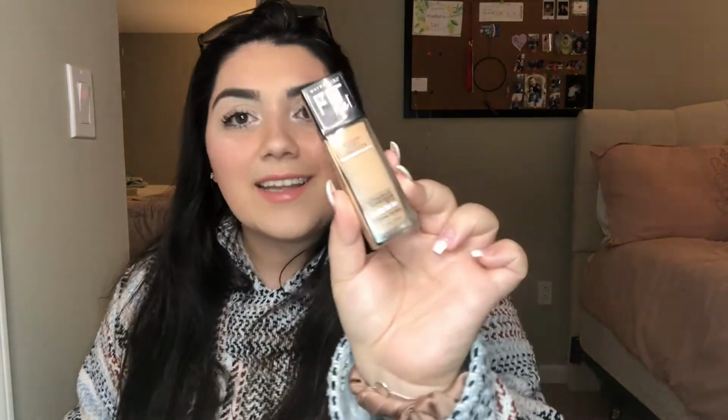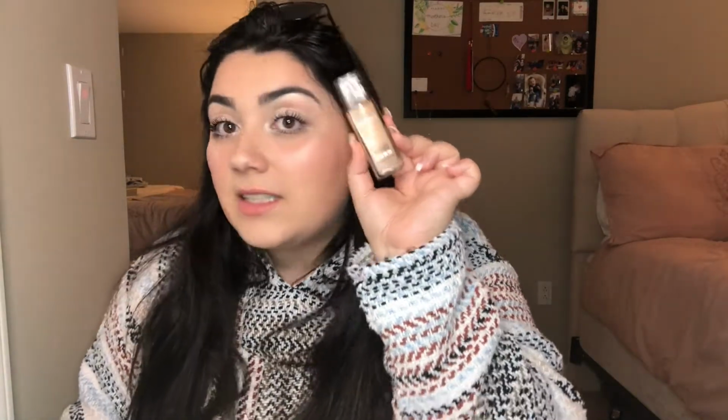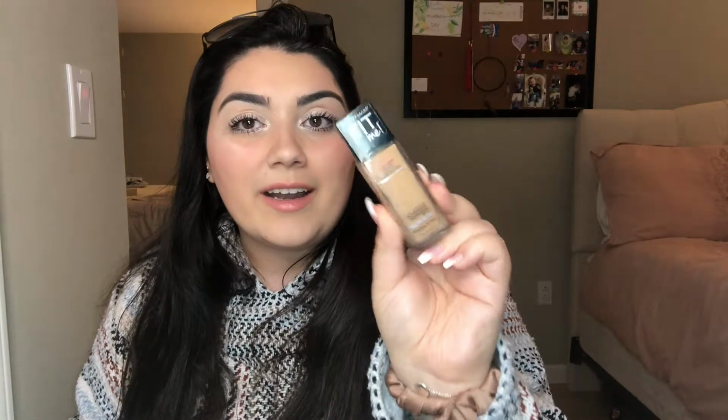Okay, and for foundation, I have a couple of picks. First, we have the Maybelline Fit Me foundation. This is the dewy and smooth kind. They also have a matte formula, and this is obviously way too dark for me because this was my summer color, but this is all I have right now. So this is a great option if you're looking for an affordable foundation. It's beautiful on the skin. Honestly, you can't ask for anything better.